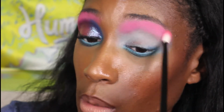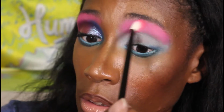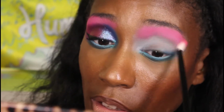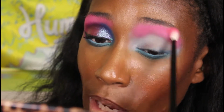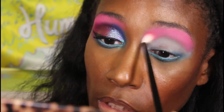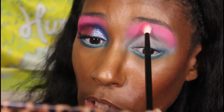I have no idea. But I'm just taking the pink and going all underneath the brow bone as usual. I've been really liking the way this looks lately, so I start off at the top and work my way towards the bottom. I used to do the outer V and then work my way up, so it looked more airbrushed, but I'm digging this and I'm liking this a whole lot better. So we're just gonna roll with it. Just roll with it, it's fine.